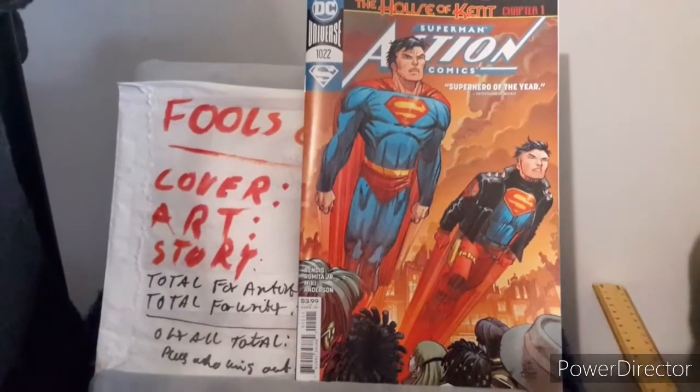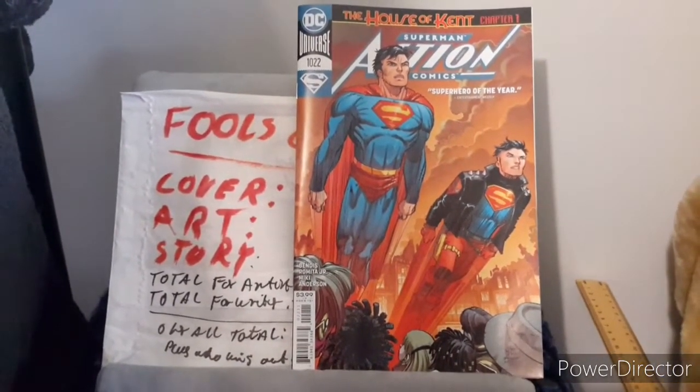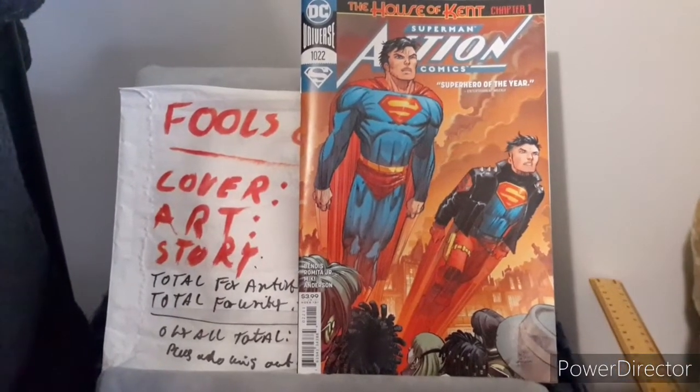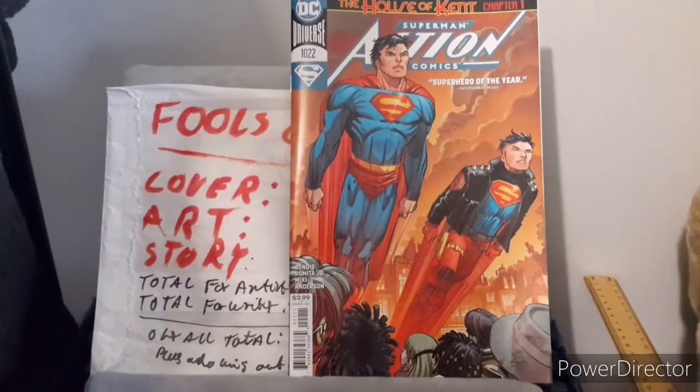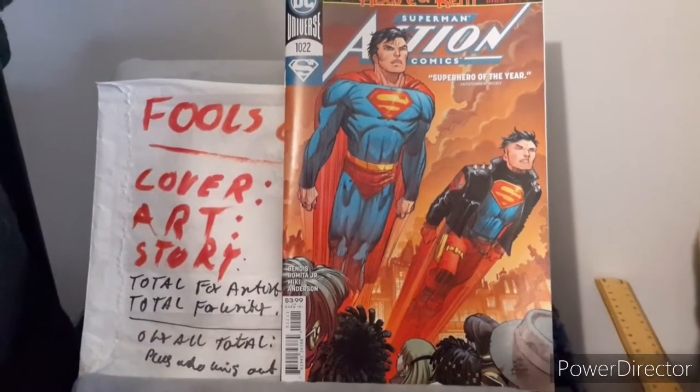Starting off with the cover rating, I'd give it a 3 out of 10. How much I think the cover's worth? Probably $1.50.